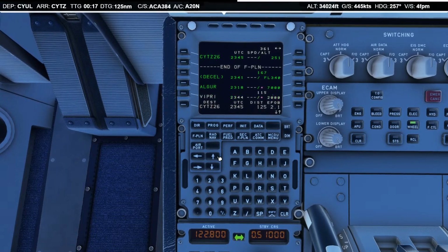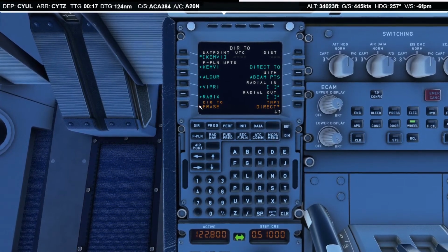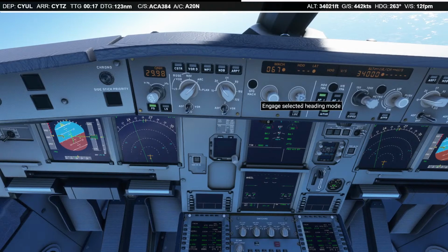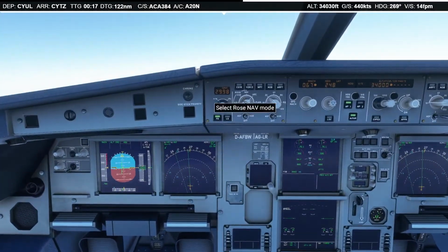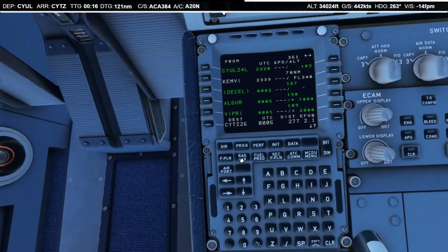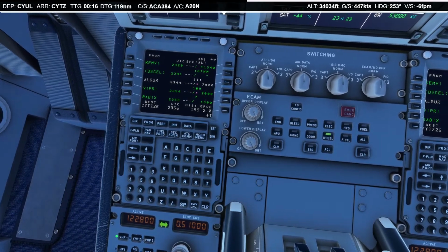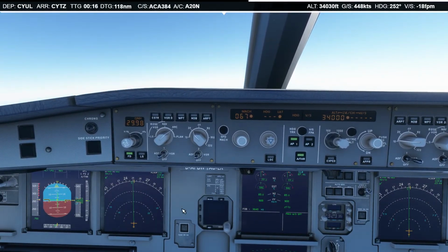Where are you going direct to there? Direct to Kenvy, please. Direct to Alger. Ah, there we go. Updated. Now we can enter managed again. And there we go, we're back on track. 110 nautical miles to Alger.